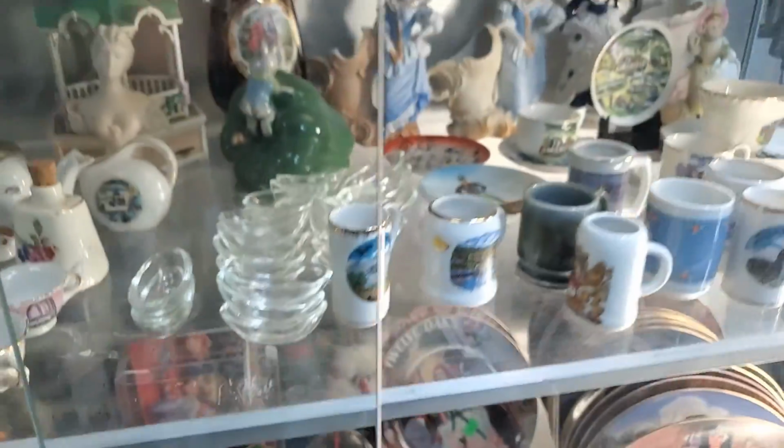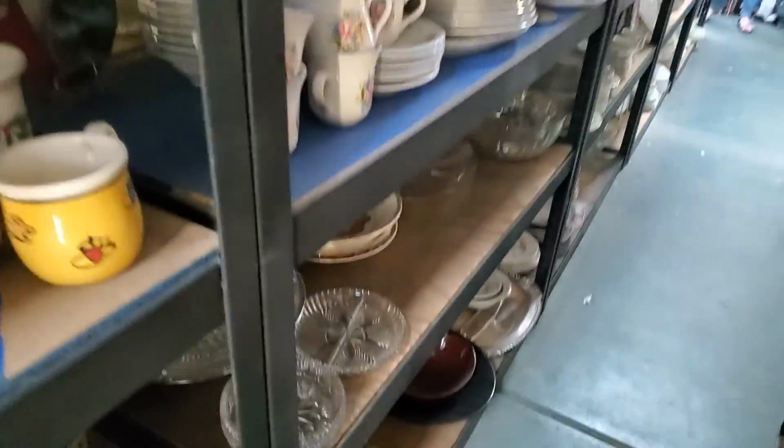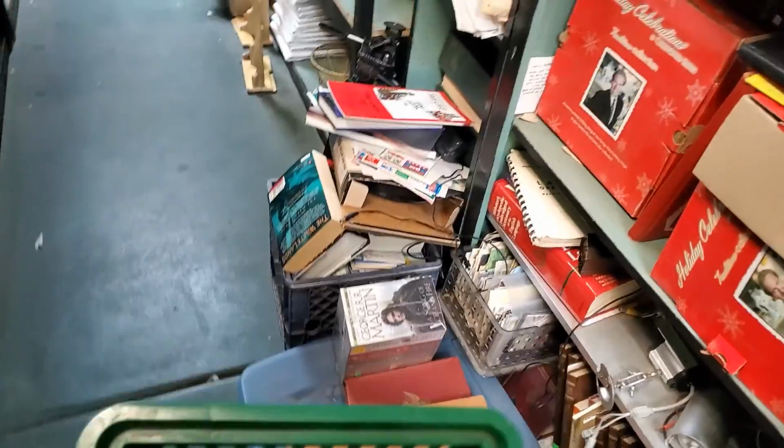Good. Gone with the Wind plates, old papers. I mean, they've got it all. They've got it all around here. My goodness, there's a whole other room. Okay, we're gonna keep looking. Books, all kinds of stuff.